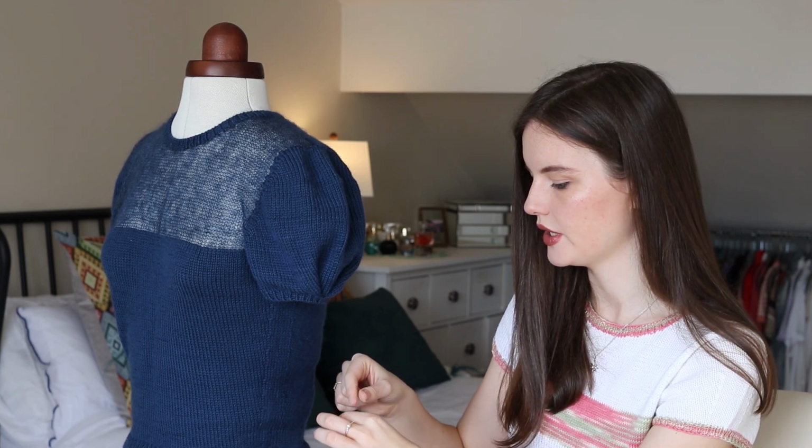Why are my hairs all over this? No one else find hair in their knitting constantly?